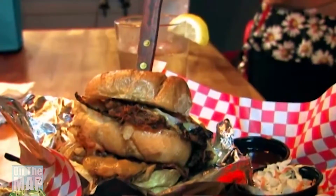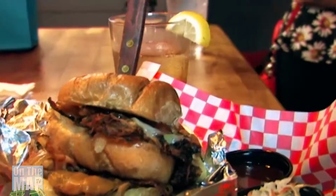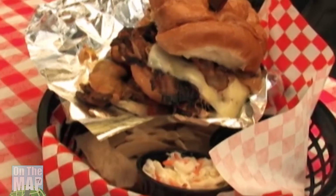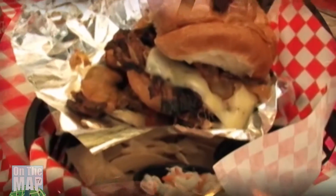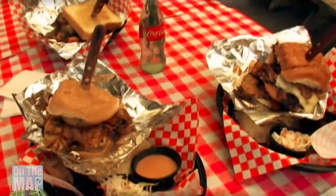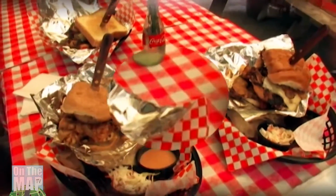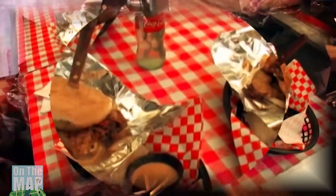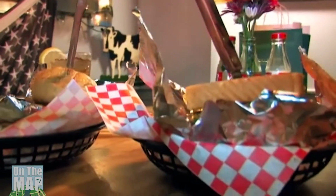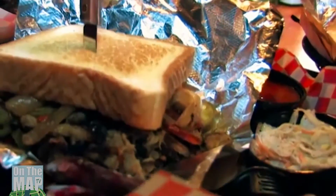Okay, what we have here is our King Kahuna sandwich. This is kind of a luau style barbecue sandwich. It's got smoked pulled pork, cheddar cheese, grilled onions, grilled pineapples, bacon, and it's served on a bakery French bread. This sandwich here is the Django. It's one of our most popular sandwiches. It's smoked pulled pork topped with pepper jack cheese, jalapenos, grilled onions, roasted red peppers.